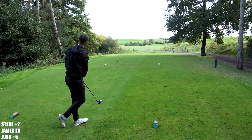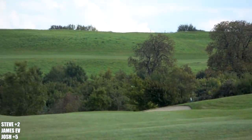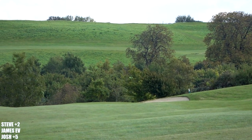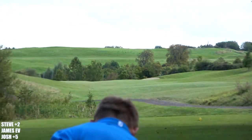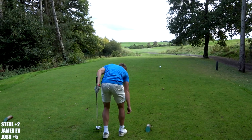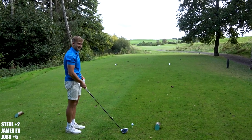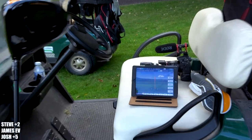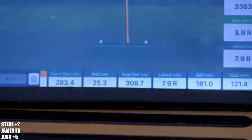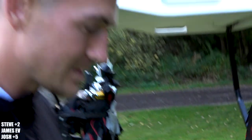Yes, James. Great drive. It's a bit spinny, though. It's just gone up. Up and up. 181. Yeah, remember, we got a flight scope out for this. Yep. I mean, that was a healthy spinner, but look at the spin, 3-3. All right, don't make excuses for your lack of distance.